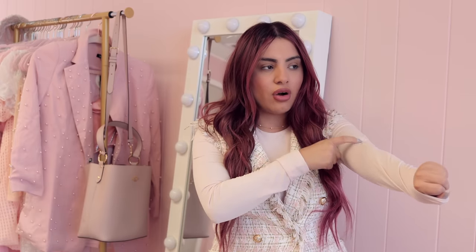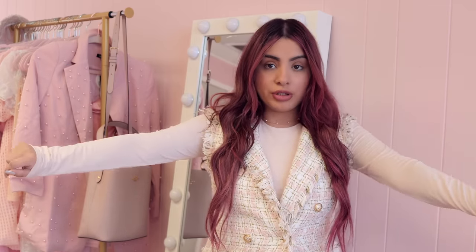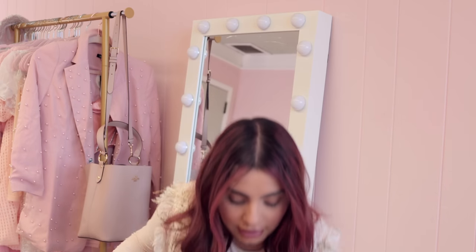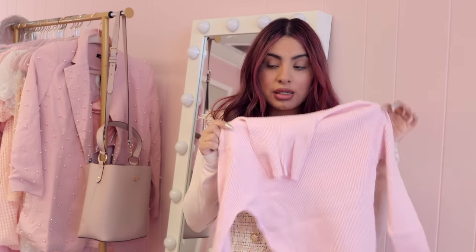This is more of, what is this even called, this material? Just got an itch on my arm. So random, you guys. This is very cute, don't get me wrong, but it's not that warm. And this is a super super almost white soft pink, and obviously, compared to this one, this one's definitely more pink.